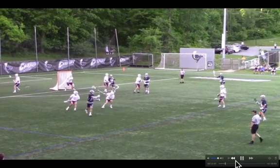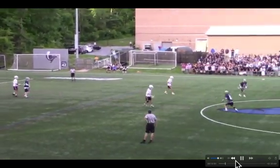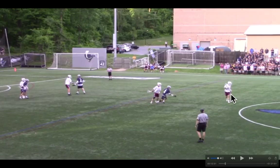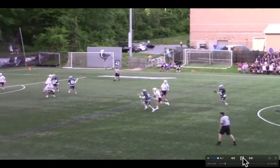This is a really good job by both teams here. I want to talk about something real quick, offensively and defensively. Offensively, Malvern utilizes this pick a lot. They got the LSM up here. We're going to set a pick. Ideally, you're trying to switch onto the short stick. And worst comes worst, if it doesn't, maybe this guy loses a step as he tries to get through the pick, which is kind of what happens here.